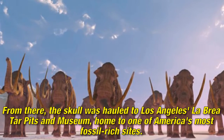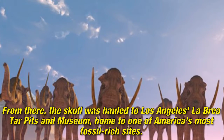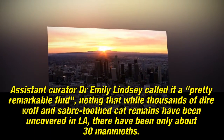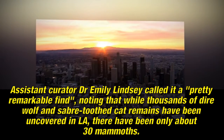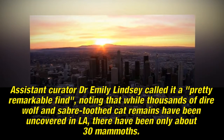From there, the skull was hauled to Los Angeles' La Brea Tar Pits and Museum, home to one of America's most fossil-rich sites. Assistant curator Dr. Emily Lindsay called it a pretty remarkable find, noting that while thousands of dire wolf and saber-toothed cat remains have been uncovered in LA, there have been only about 30 mammoths.